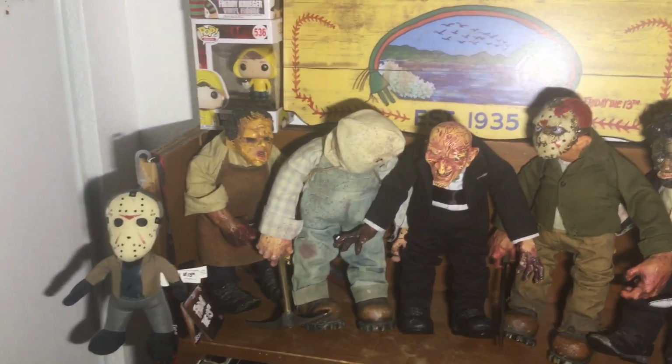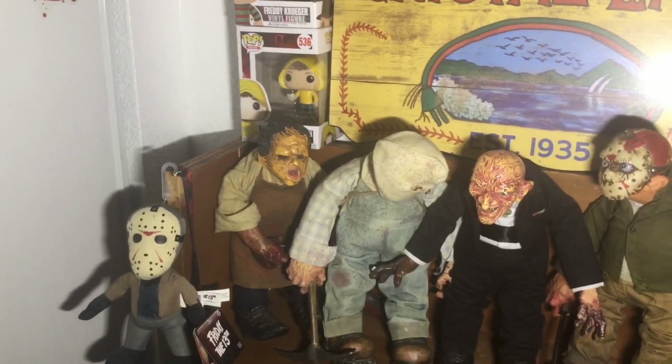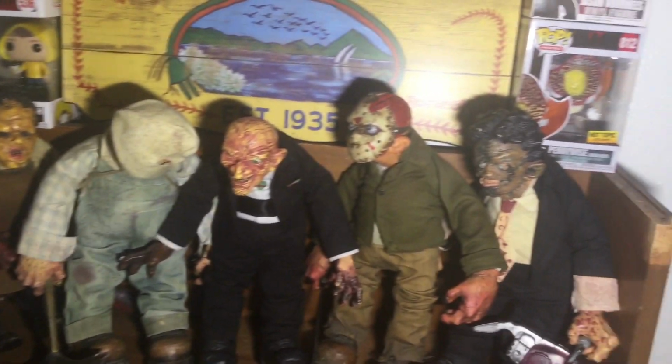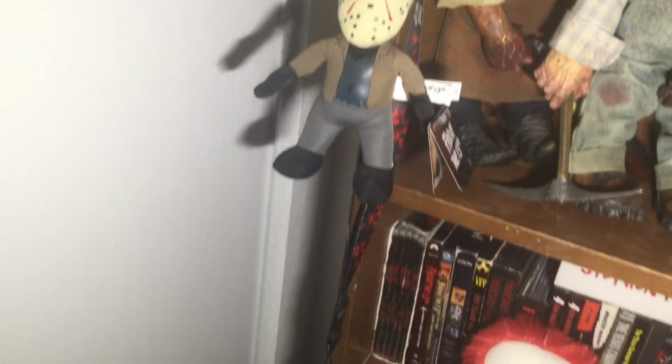Down below here, you have the very, very rare Mezco Cinema Fear Deluxe plushes, as you have the Leatherface from the 74 Classic, Part 2 Jason, Dream Warriors Tuxedo Freddy, Final Chapter Jason, and Leatherface from the second film. And on the side here, we have this little Jason plushie along with a lanyard.